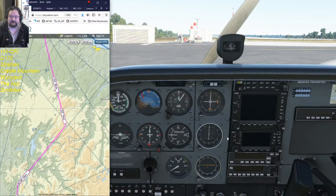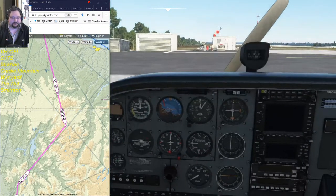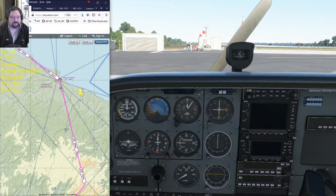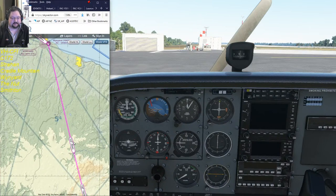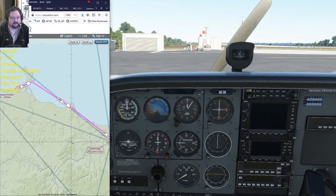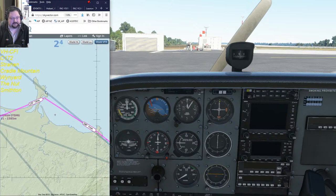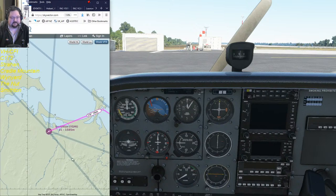But looking at the weather up there today, we should be able to make it all the way up to 75. From there, we'll head out to Wynyard, which is this distance here, and then pass the Nut. We'll do an orbit of the Nut, maybe even two. Then we'll head down to Smithton, which is only 10 miles from the Nut.